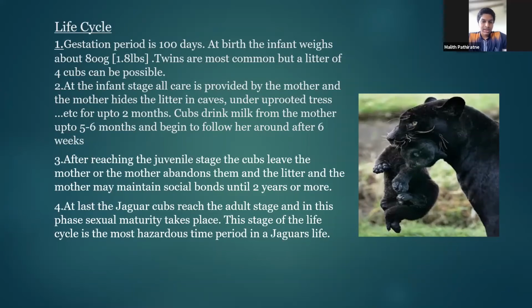So the next stage is the adult stage, and only in this stage does sexual maturity take place. After the jaguar cubs reach the adult stage, it is the most hazardous time period in a jaguar's life.